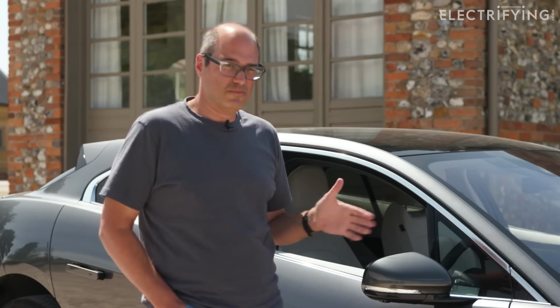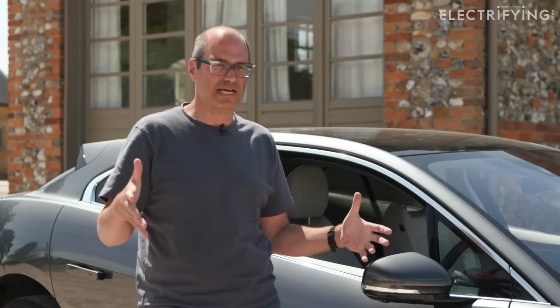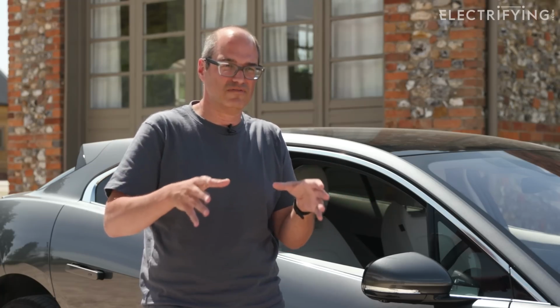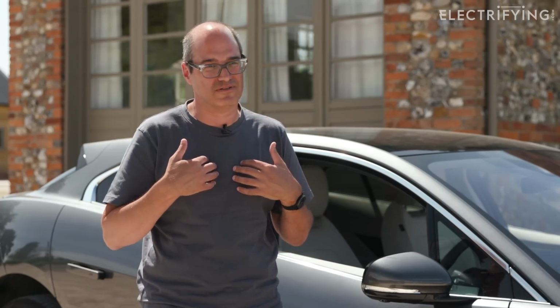The beeps bother me. The speed camera warning system, beep beep, fantastic, but it is so loud and I can't work out how you turn the volume down. So actually, if any of our viewers could get into the comments section and tell me how to turn the volume down on the beeps, I'd be so grateful.